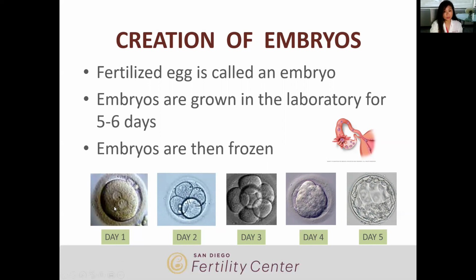So here's 1 day old. You can see the 2 sets of chromosomes, one from the egg, one from the sperm. 2 days old, it's 4 cells. 3 days old, 8 cells. 4 days old, 5 days old. By 5 days old, we call it a blastocyst because it has a fluid-filled cavity here called the blastocele. And by this stage, it has over 100 to 200 cells.